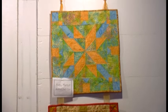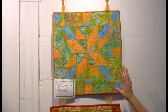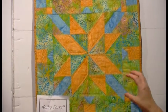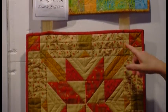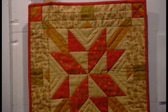Kathy Farrell is a member of our Batik and Pfaff Clubs. So she has done her piece in Batik fabrics, but she has used a lot of decorative stitches from her Pfaff sewing machine to do the quilting on this piece. Cheryl Hentz is a member of our Reproduction Club. Cheryl did a channel quilting around her border, which again was a very traditional way of quilting back at that time.